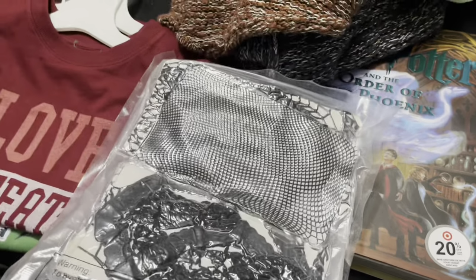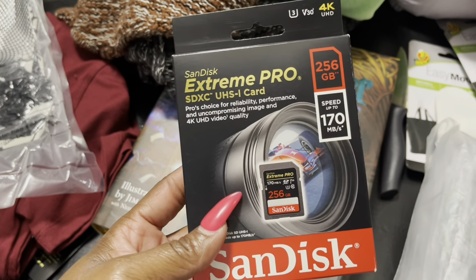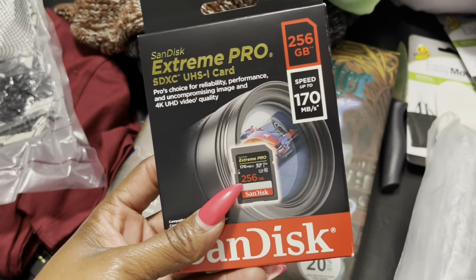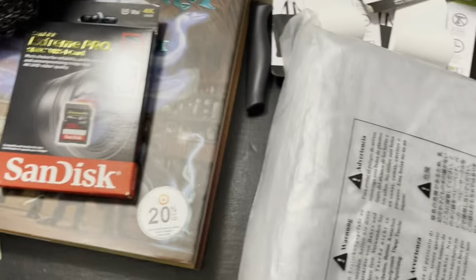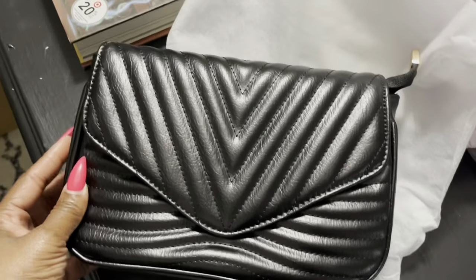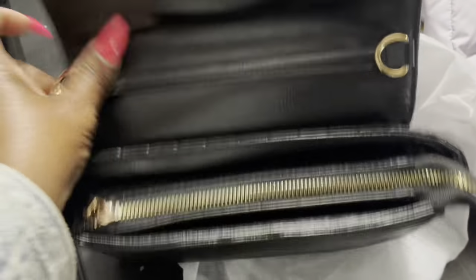So I got that from Amazon, as well as I got this, which is an Extreme Pro 256 gig SD card. And then I have this item. Let me show you really quickly. So then I was seeing this little black bag on Amazon, and it just kept popping up and popping up. And I was like, you know what? Let me see what this is all about.